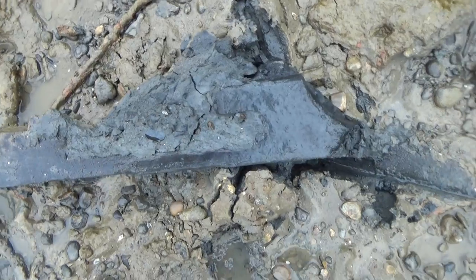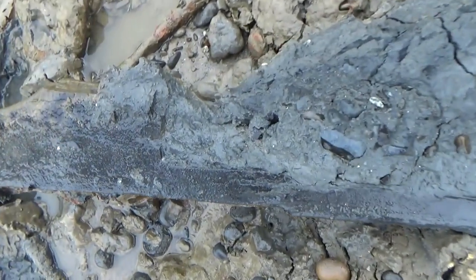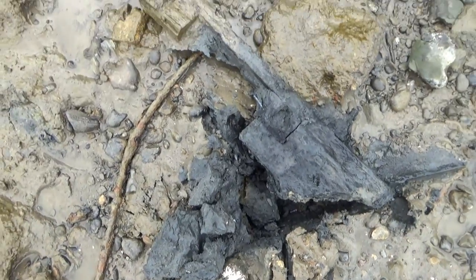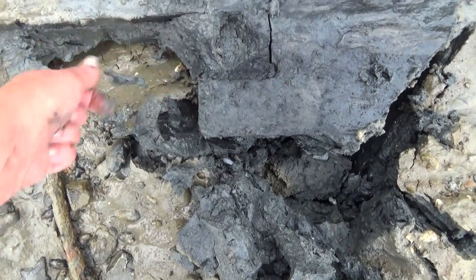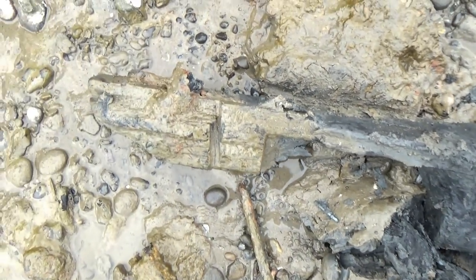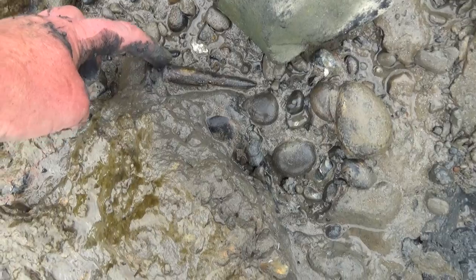Okay, I'm gonna show you this piece of wood. Look, it's a really rather nice fashioned piece of wood there. I wonder what it comes from. Well, I mean, obviously it's going to be something from a ship, isn't it? But it's really rather nice. I wonder what part of the ship it comes from. Oh, look, and look down here. There's a 303. Just stuck here in the mud.